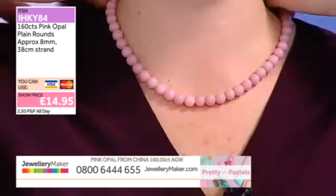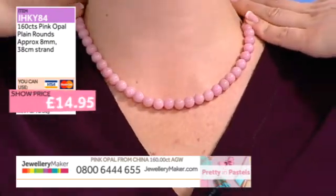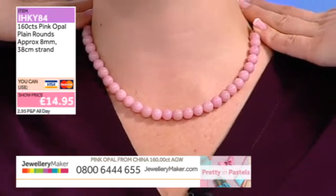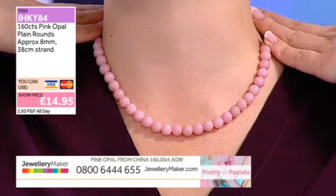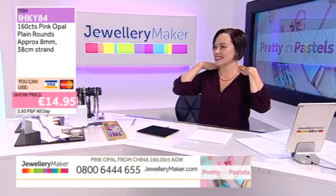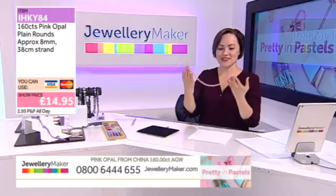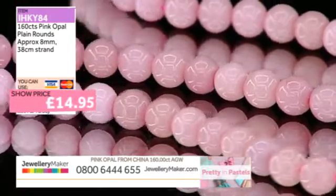Easily a full necklace. Ooh. Put a pearl in between each one. Or a sterling silver spacer would be gorgeous, wouldn't it? Oh, yeah. Just a nice simple spacer. They are beautiful. Love them. £15. Best of luck.